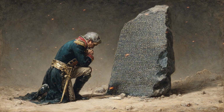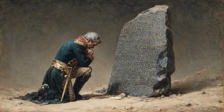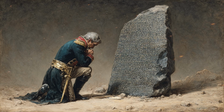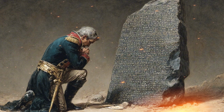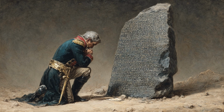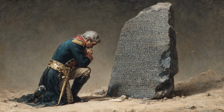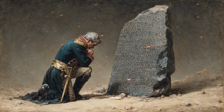One side is covered in carved inscriptions. And not just one type of inscription, but three distinct bands of writing. You can picture Bouchard, perhaps wiping away centuries of dust and grime, his curiosity piqued. The top section is clearly pictorial, those enigmatic hieroglyphs. The middle section is a flowing cursive script, later identified as Demotic. And the bottom section is, unmistakably, Ancient Greek, a language that many educated Europeans of the time could read.